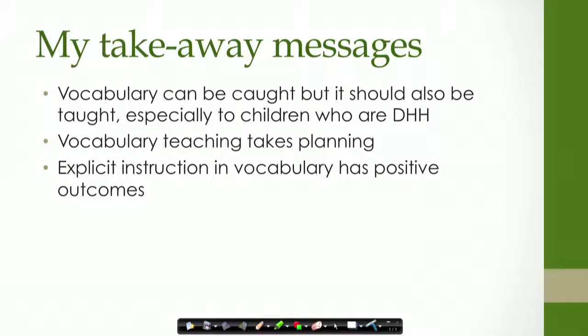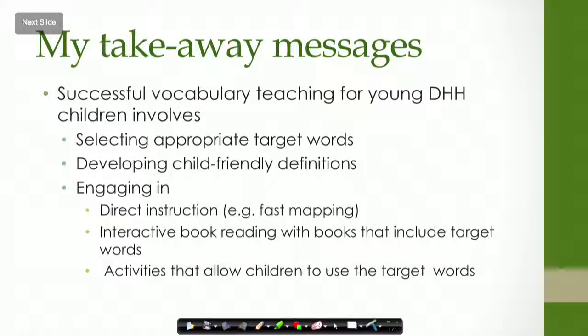So here are my takeaway messages. Vocabulary can be caught, but it should also be taught, especially to children who are deaf and hard of hearing. Vocabulary teaching takes planning. Explicit instruction in vocabulary has positive outcomes. Successful vocabulary teaching for young deaf and hard of hearing children involves selecting the target words, developing child-friendly definitions, engaging in direct instruction, interactive book reading, and activities that allow the child to use the target words.